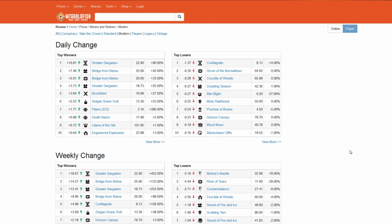And so you see a lot of these casual favorites start to go up in value, and I think that we are in that pattern B. We saw that last time in like 2014, 2013, I believe, that when casual cards like Mikaeus, the Unhallowed actually outperformed everything in Dark Ascension, and there actually were some cards I would consider to be Modern playable that went down that year, and then Mikaeus just went crazy.